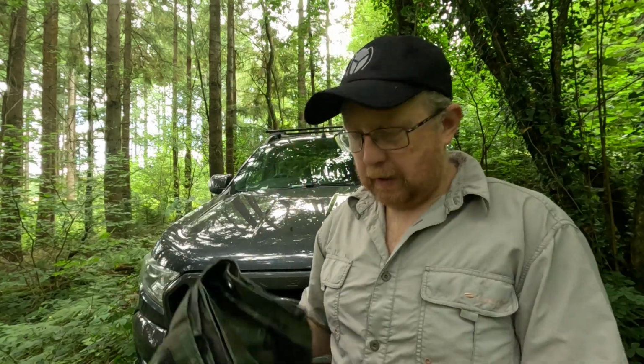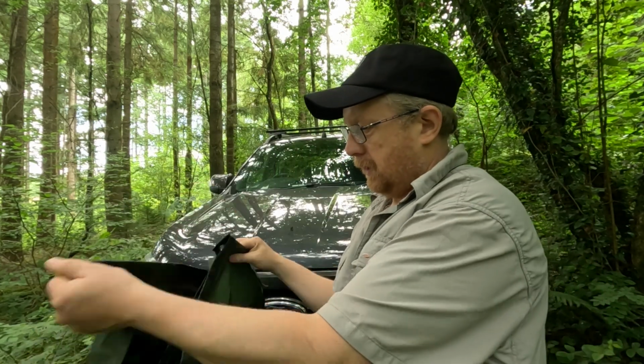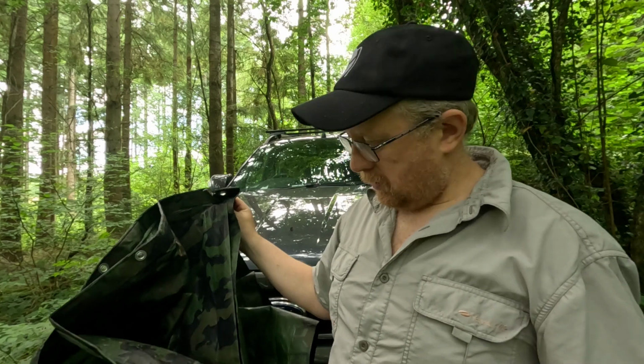What I'm going to do is take a cheap camouflage tarp, 2.5 meters by 3 meters, something like that, and just drape it over the front. That's going to cover the windscreen and hopefully the headlights. What I'm trying to do is cover the biggest problem areas, which is mainly the windscreen and the bonnet. Just chuck that over the windscreen, tie it off to the roof rack, and that should be job done. Number one, take care of shine.